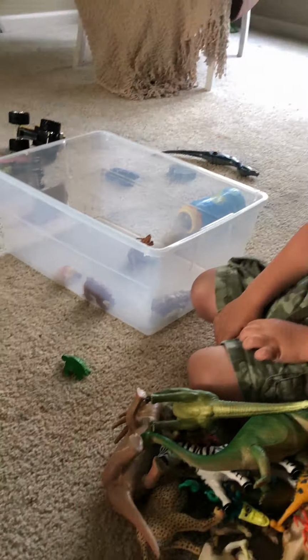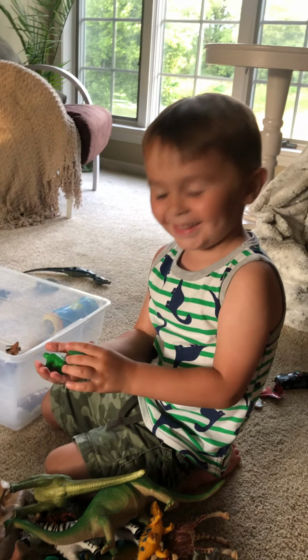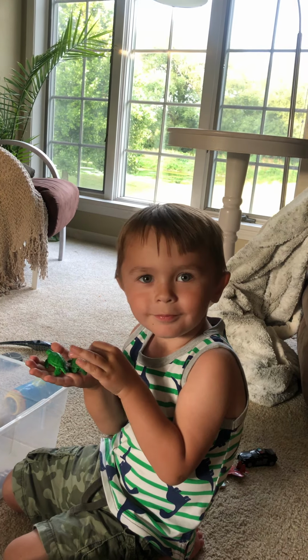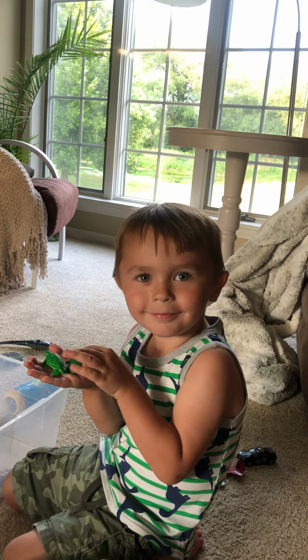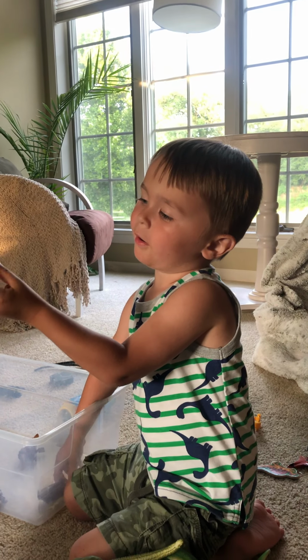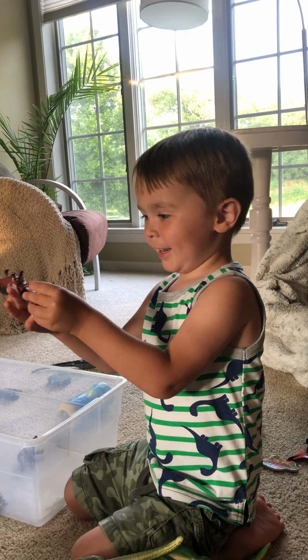So, yeah, another one. Aww. They're twins. They are twins. Next on, we have this awesome fish to eat the hippopotamus.